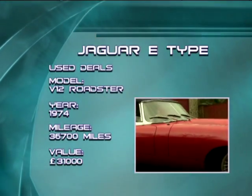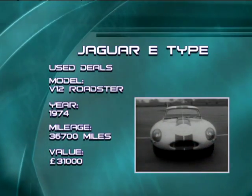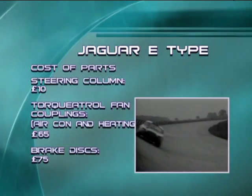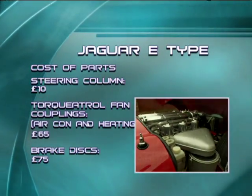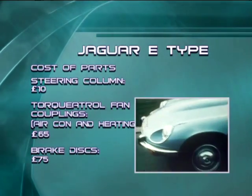Remember that many E-Types have been restored, so get the car checked out by a specialist to avoid any nasty repair bills. In terms of buying an E-Type, prices vary greatly depending on condition. We've seen a 1972 model for £18,500 and a 1974 V12 for £31,000.